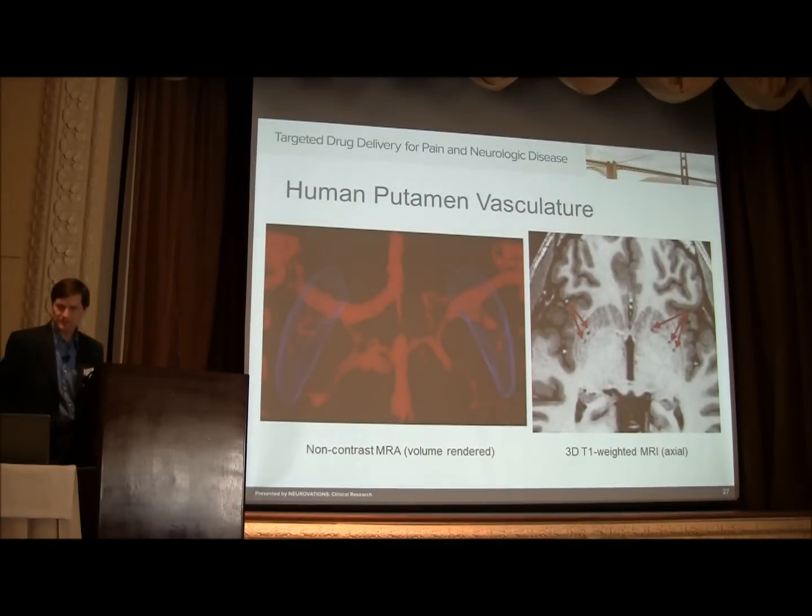And just a final thing, what about the vasculature? Is that even going to have any impact in the humans? Well, this is a volume rendering on the left, and the putamen's in blue, and MR angiography non-contrast for a human. And I hope it's visible there. You can see the middle cerebral artery. You can see the lenticular striates coming up to the putamen. They're very large, and they're right through the middle of the putamen where you want to go. And even in the T1, just plain T1, non-contrast, non-MR angiography, you can see the black dots. They're very large, and they look like they're going to be capable of having significant impact.